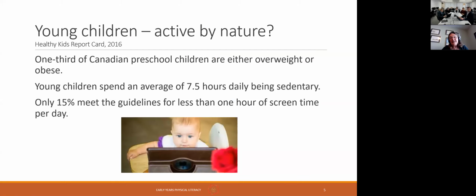This is the scary stat. Only 15% meet the guidelines for less than 1 hour of screen time per day. And in a study that we're conducting here in BC and Alberta, our number is actually 17% that meet the guidelines, but we're not proud of that because we also find that children may have an hour a day of screen time, but 0 hours of physical activity during a day.